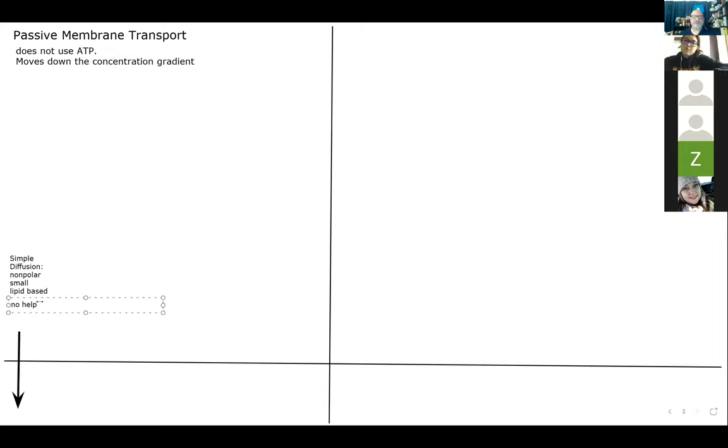That was simple diffusion. But you also hit it on the head. Remember, as we mentioned, osmosis is also basically just the simple diffusion of water, where it's able to sneak through the cracks. And so again, that osmosis is also an example of simple diffusion.